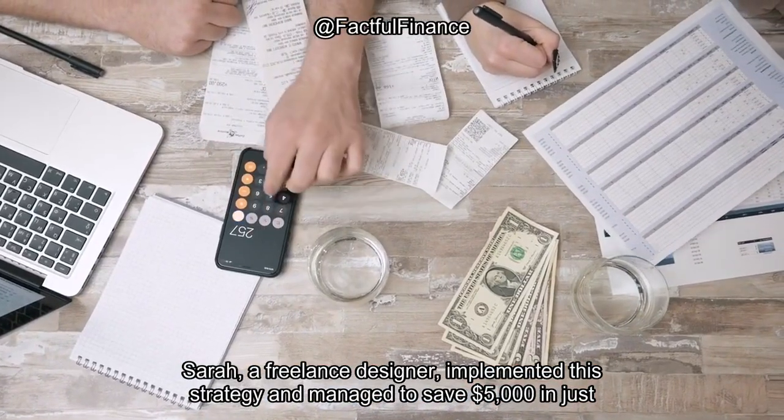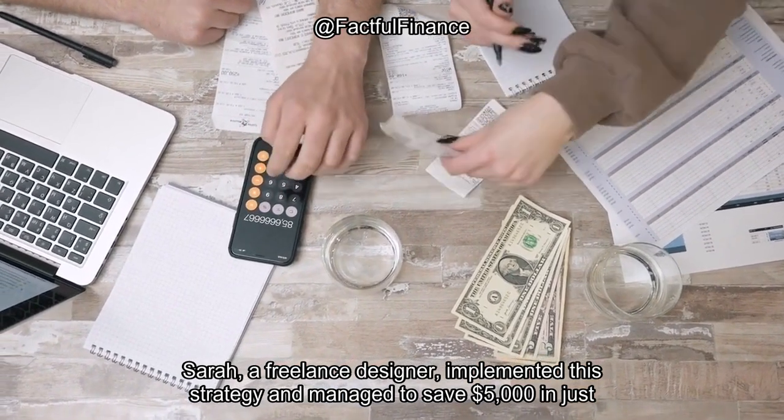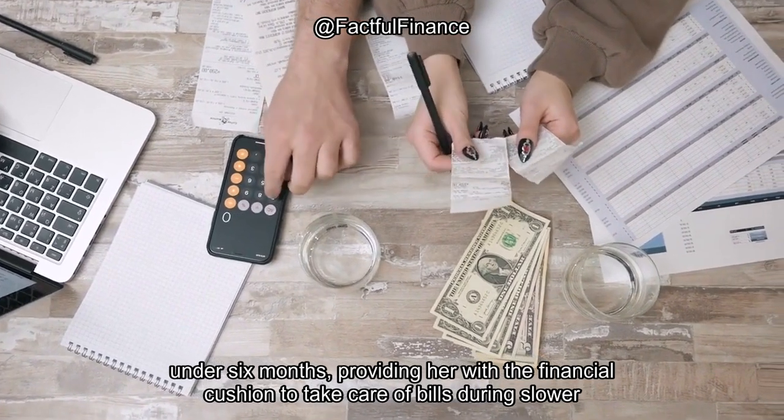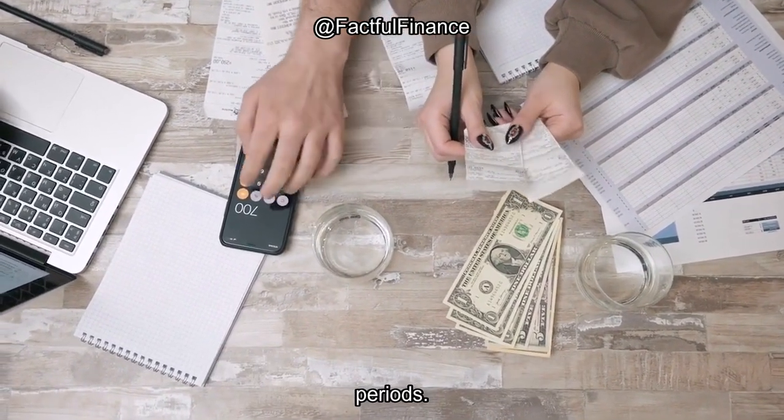Sarah, a freelance designer, implemented this strategy and managed to save $5,000 in just under 6 months, providing her with the financial cushion to take care of bills during slower periods.